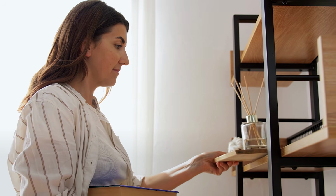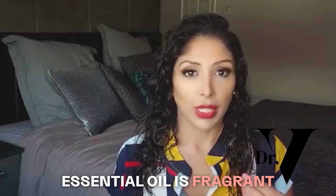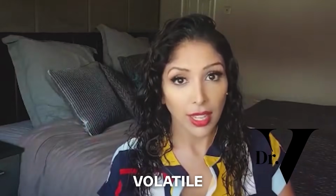You can put your smells all over your bedroom. You can put your smells all over your clothes, but leave your skin alone is really what I would say, because essential oil is fragrant. It is volatile and it sensitizes the skin. Often you'll find, and this is where the problem is, you could be applying it for years and be fine.